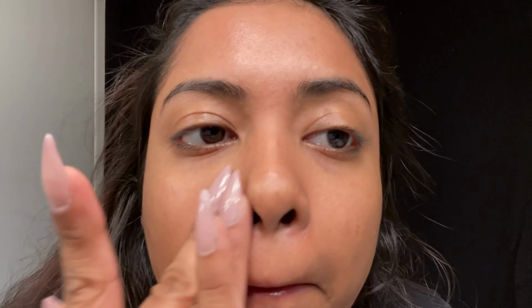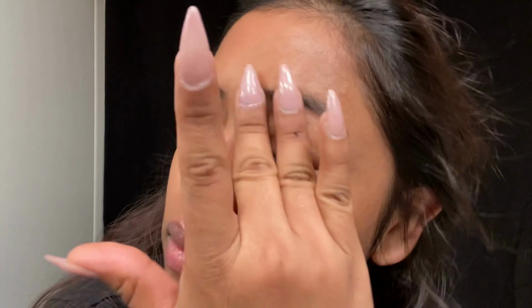Your skin looks healthy, it gives you a beautiful glow, and all the tightness is gone. This is so great for on the go. I'm already in love with this.